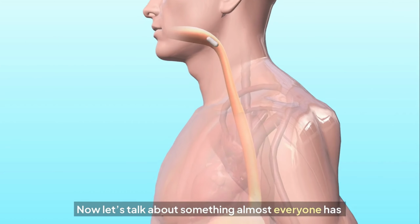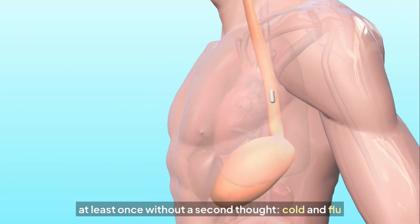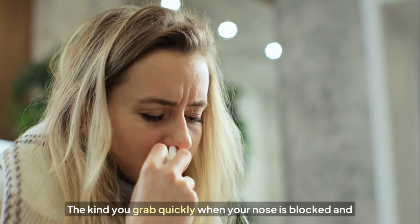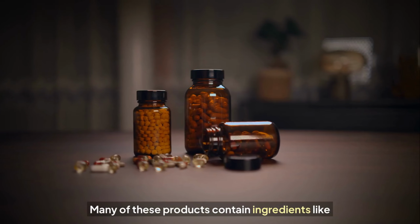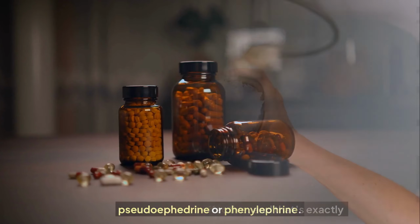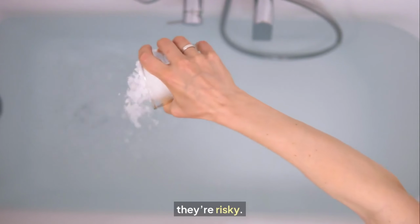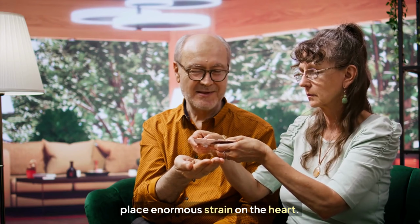Now let's talk about something almost everyone has used at least once without a second thought: cold and flu decongestants. The kind you grab quickly when your nose is blocked and breathing feels impossible. Many of these products contain ingredients like pseudoephedrine or phenylephrine. They work fast, they feel effective, and that's exactly why they're risky. For someone in their later years, these medications can place enormous strain on the heart.